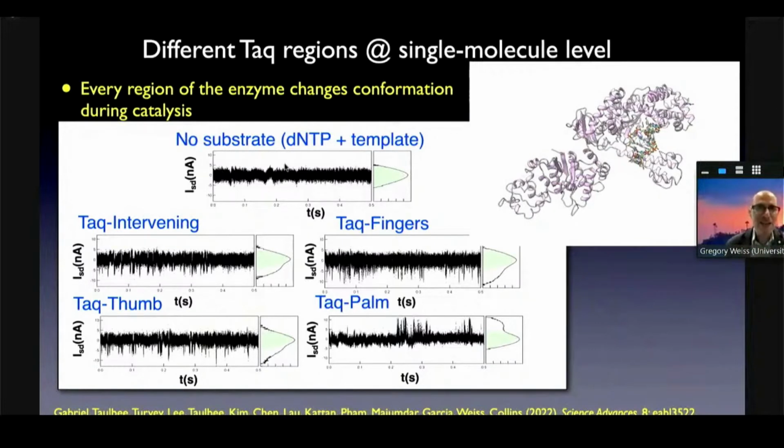Okay, that's shown here. So this is control. This is enzyme with incorrect substrate. So the substrate is present, but it doesn't allow formation of covalent bonds. And you can see it's totally quiet. Okay, when we add substrate, we see these little blips going downward. Each one of those blips is bond formation.